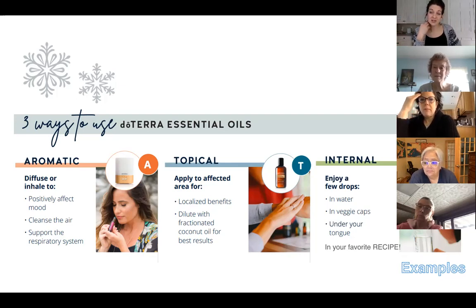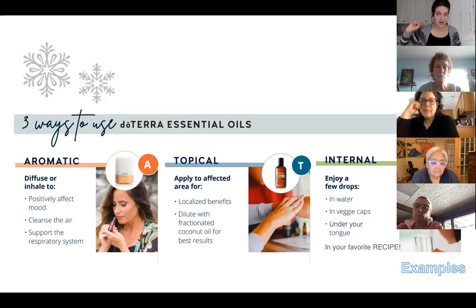Even your laundry detergent is rubbing off on your skin all day when you wear your clothes. So these are things to think about, and we love helping people with this. So topically, you're going to use an oil for localized benefits. If your elbow hurts, put it on your elbow. If your back hurts, put it on your back.